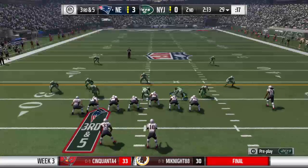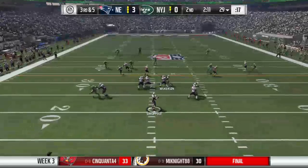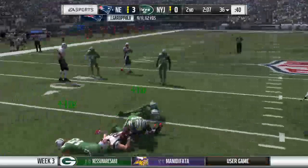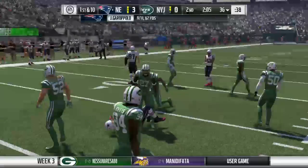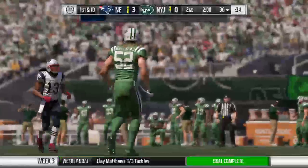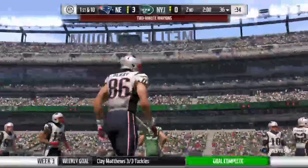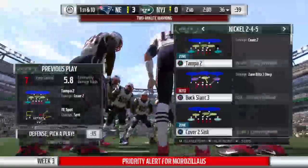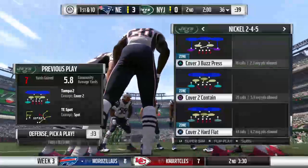Expecting pass. From the gun on 3rd, Garoppolo. Firing quickly here, and that's complete. And he's able to get the first before he's taken down at the 36. 2 minutes to go here in the 1st half. We'll come back to MetLife Stadium after this short timeout.